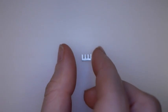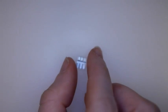So this is the little heatsink. It's such a teeny little heatsink, but this is really good for little QFNs and stuff.